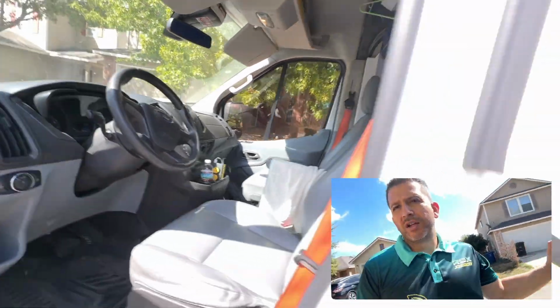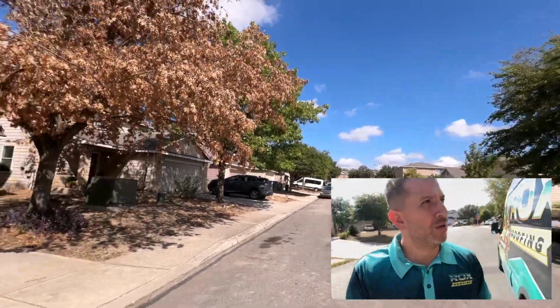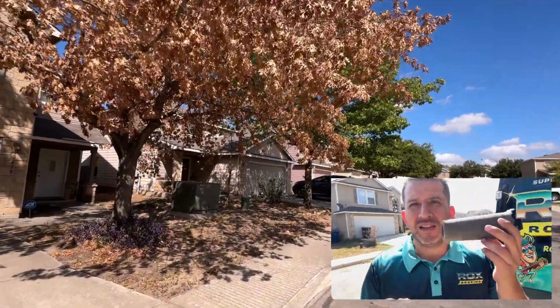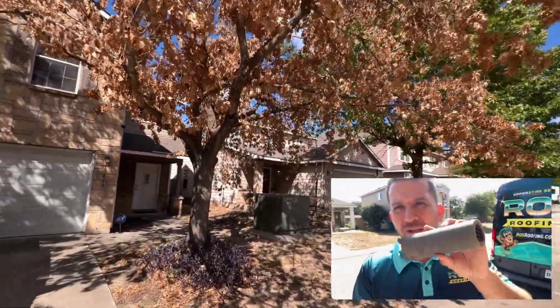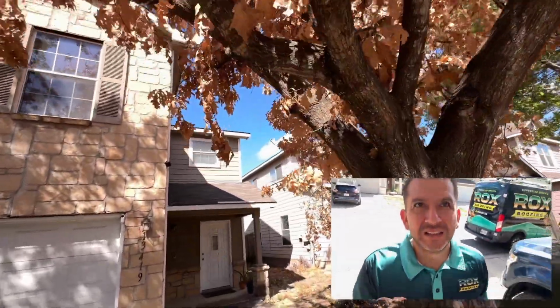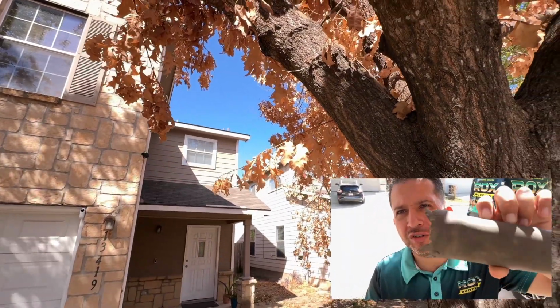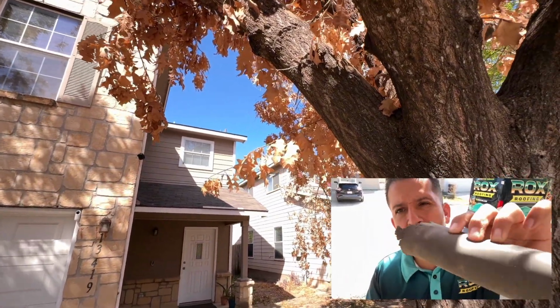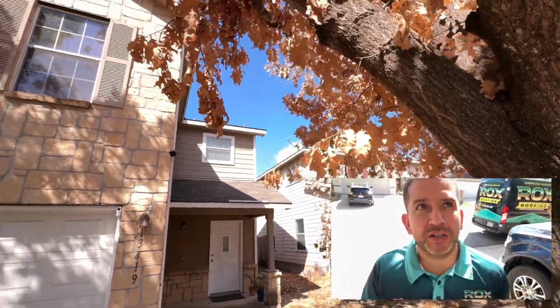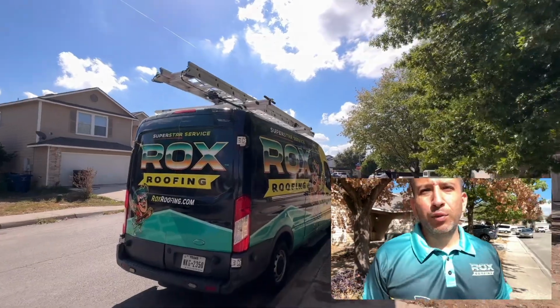All right, so we got a call out here from one of our accounts. A property manager called out and said that they found a pipe boot, which is this guy right here on the ground. And it looks like they have silicone pipe boots. I'm pretty sure a squirrel or something is chewing it, dropped it, and it just fell. So we're gonna get up there, check it out, see what's going on, see what we can find.